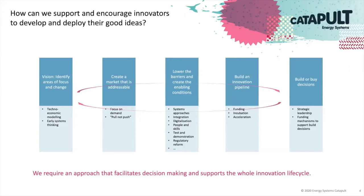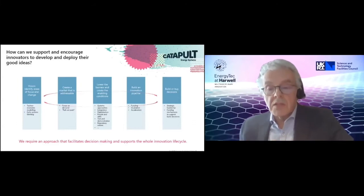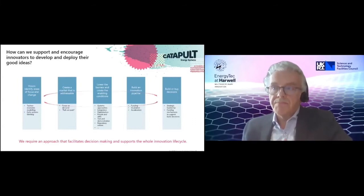We can then consider the market failure we're trying to address and how we can create pull for the innovation as opposed to trying to push it. And one perspective on this, to sort of illustrate what I mean by that, is to be clear about the role of the consumer and how they will engage, or perhaps not engage, with the implied change.